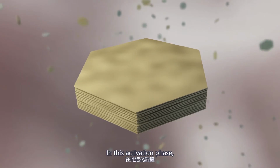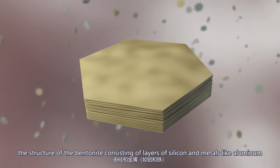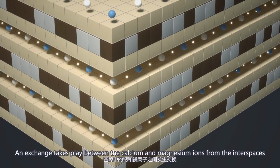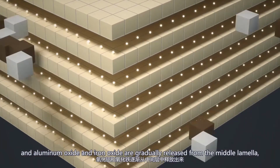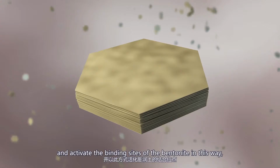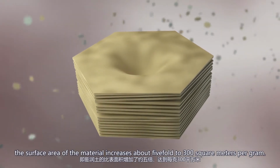In this activation phase, the structure of the bentonite, consisting of layers of silicon and metals like aluminum and iron as well as calcium and magnesium, changes considerably. All the lamellae are simultaneously attacked by protons of the acid. An exchange takes place between the calcium and magnesium ions from the interspaces, and aluminum oxide and iron oxide are gradually released from the middle lamella. The protons remain in the interspaces and activate the binding sites of the bentonite. In this way, the surface area of the material increases about 5-fold to 300 square meters per gram.